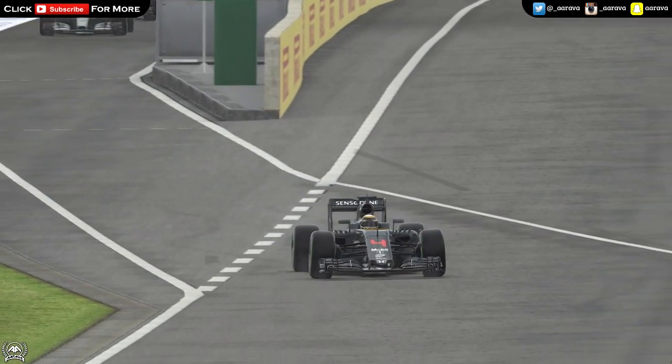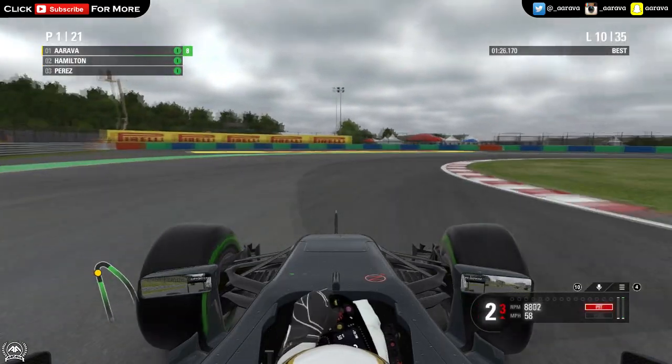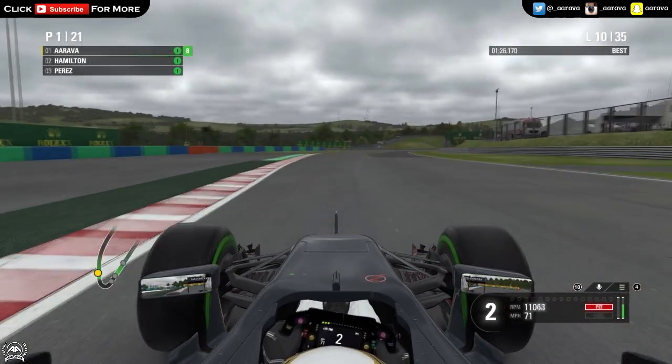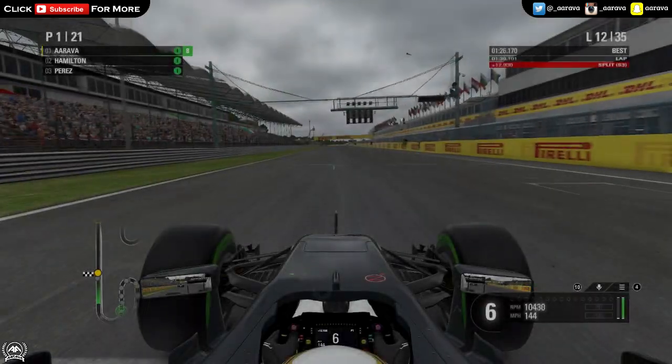You can see Hamilton there in second, looks like he's overtaking Perez in the pit stop phases, and we come out of turn 1. The grip's not feeling too bad actually, and you can immediately see on the left tyre a bit of spray. So really just the dry tyres not kicking up any spray, but obviously the intermediates with their grooves kicking up the spray.